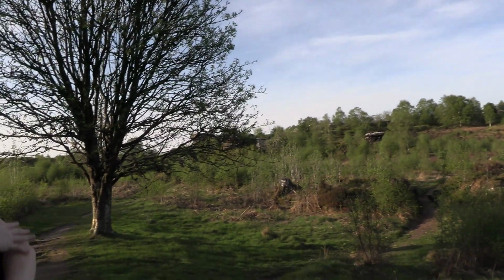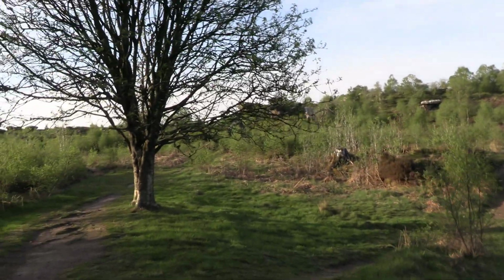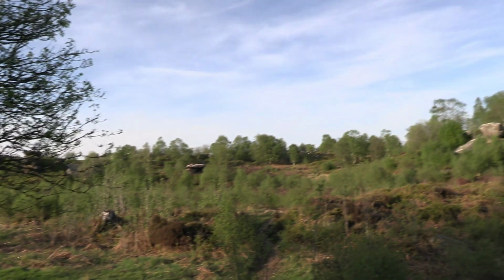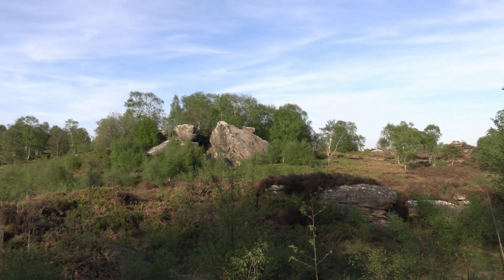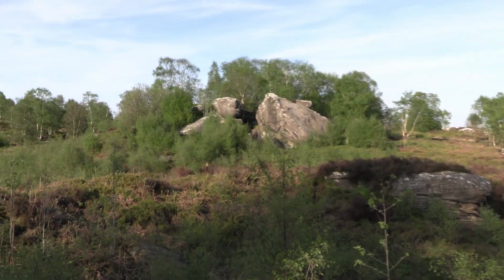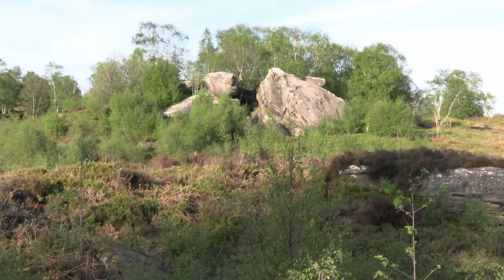I just love that idea of a glacier carving out the Nidderdale Valley. That sounds beautiful, doesn't it? And you're out looking at it now. Let's get a little zoom in. I don't know which way to go. It looks like you're somewhere in the Wild West round here.